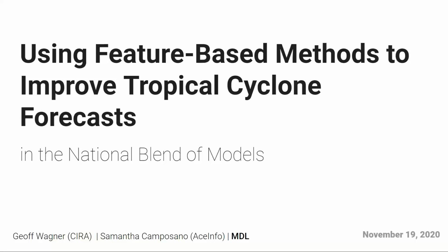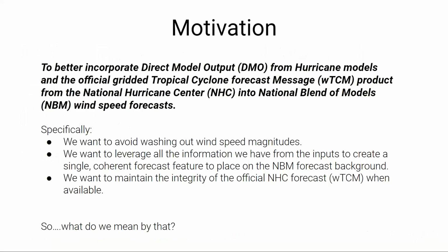Okay. All right. So we're going to be talking about using feature-based methods to improve the tropical cyclone forecast that you'll see in the National Blend of Models. Before I get into the how, let's talk a little bit about why we're going down this road. Our motivation here is to better incorporate direct model output, that's the numerical weather prediction, from hurricane models, and the official tropical cyclone forecast message, also called the WTCM, product from the National Hurricane Center into the National Blend of Models, specifically in the wind speed forecast.